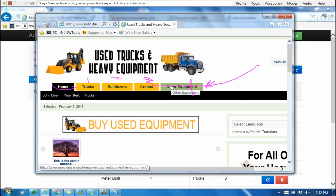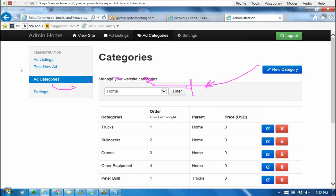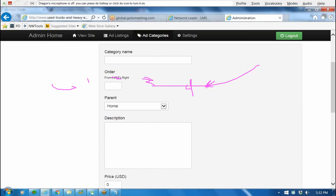Now there's other equipment. Now, I don't know anything about heavy-duty equipment. So let's say, for instance, we're going to find something else. I'm trying to think of what other kind of equipment for heavy equipment. Let's go to categories. Whoops, actually we're going to add a new category. And let's see.